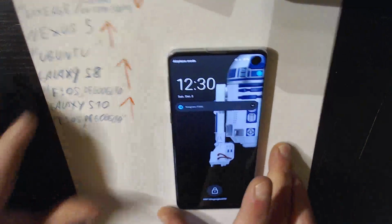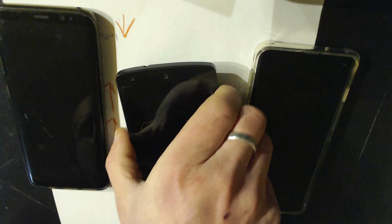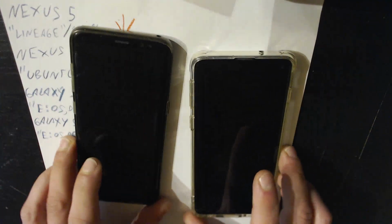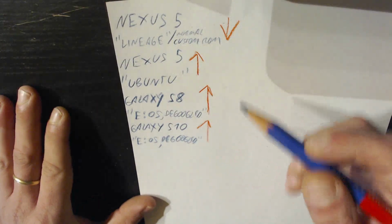So basically, after a bunch of phones which we checked, a couple of Nexus 5, one S8, which I use as a daily with the cover, and one S10, which I use for movies with the cover too. The two Nexus, I keep them there on the shelf. So my choice, folks, is for the Google phones.